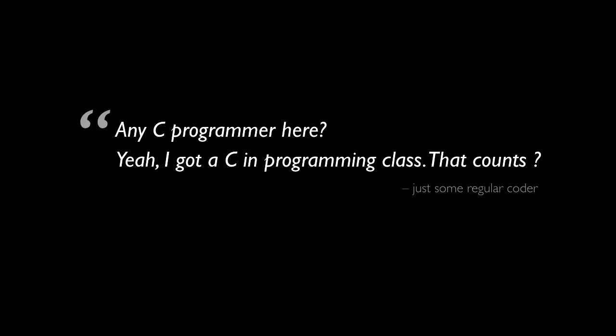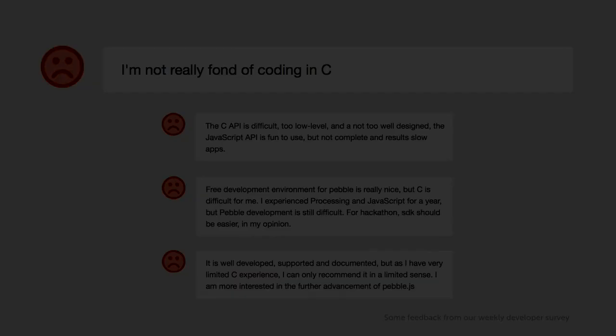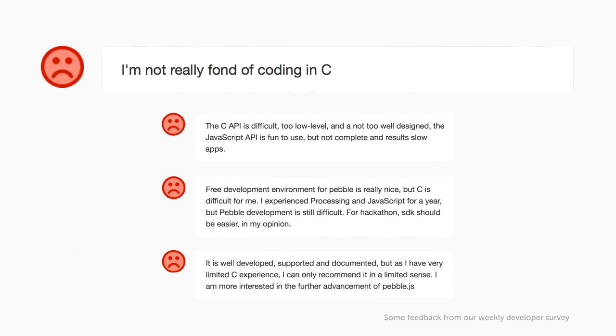We have a very flourishing and vivid developer community, but we think that we can make it even better if it's not only accessible to those people who know and are familiar with C. And in fact, we run a weekly survey among our developers, and there's lots and lots of positive feedback, such as, oh, it's so powerful or well documented. But a recurring issue is really, I don't know C.